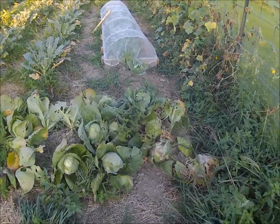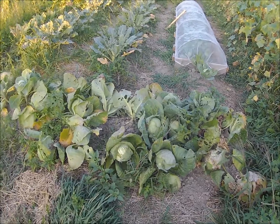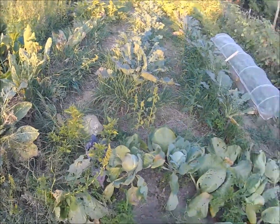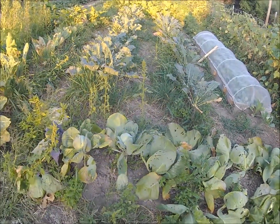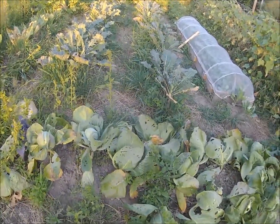The cabbage is, boy, it's splitting faster than I can eat it. And so this is the first cabbage patch, and I need to eat more coleslaw, or we've been doing stir fries quite often. And really, I don't love kraut that much, but we might give sauerkraut a run.